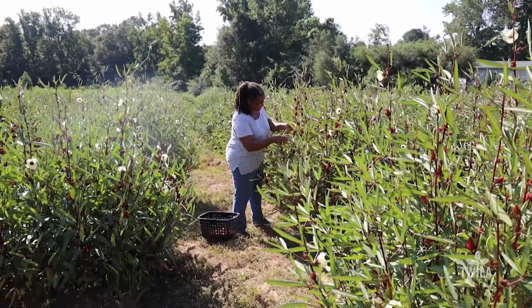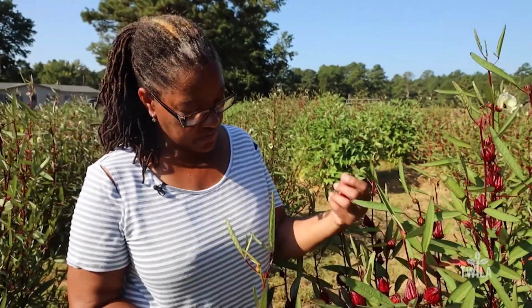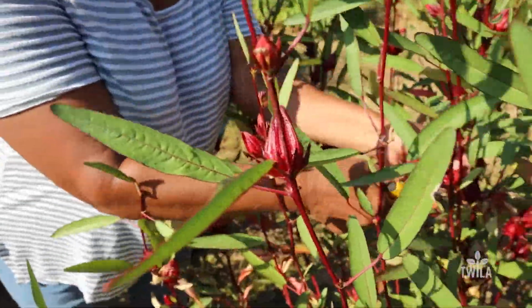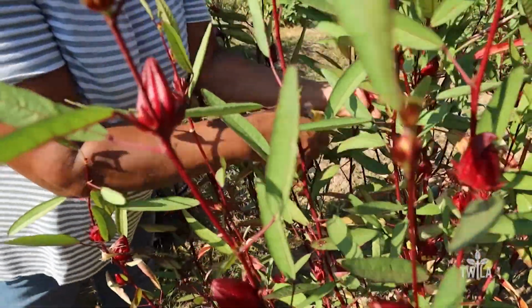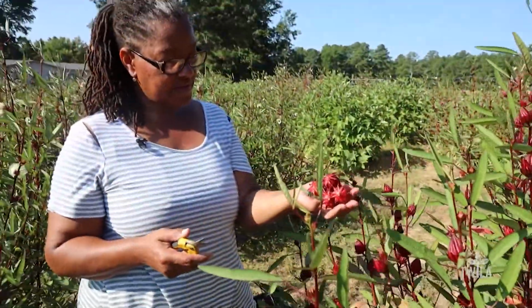Today we're going to clip the little fruit of the hibiscus off. It almost looks like a strawberry. And once we clip those off, we go and clean them out. But this is my first picking for the season too, you guys. And that is what it looks like.